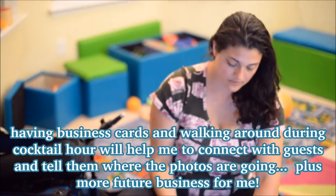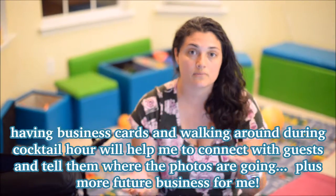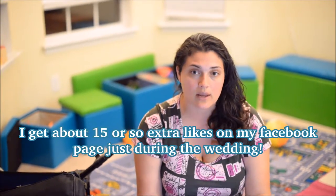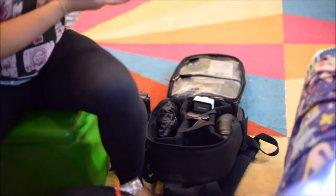Business cards, which is very helpful because when I walk around during cocktail hour, I want to do table photos of people, because that might be the only photo they have of the wedding. I give them a business card and I say it's going to be on the front page of my website in the next couple of days. Like me on Facebook. So I get about 15 likes within just the wedding, people walking around checking my business card, which is great.